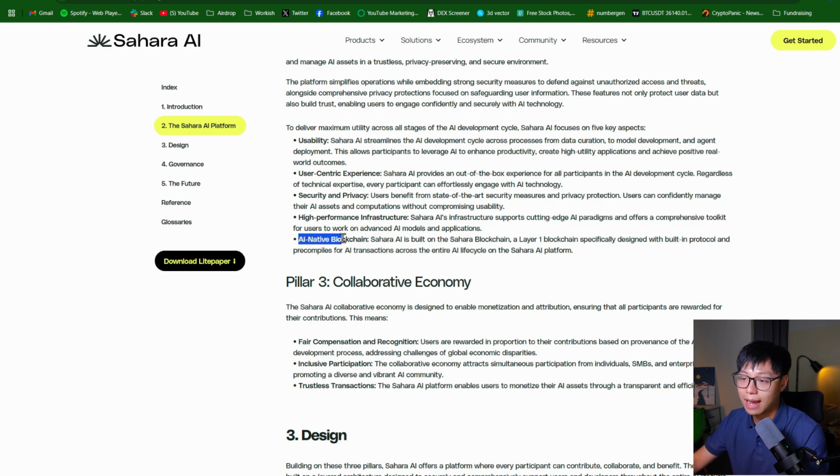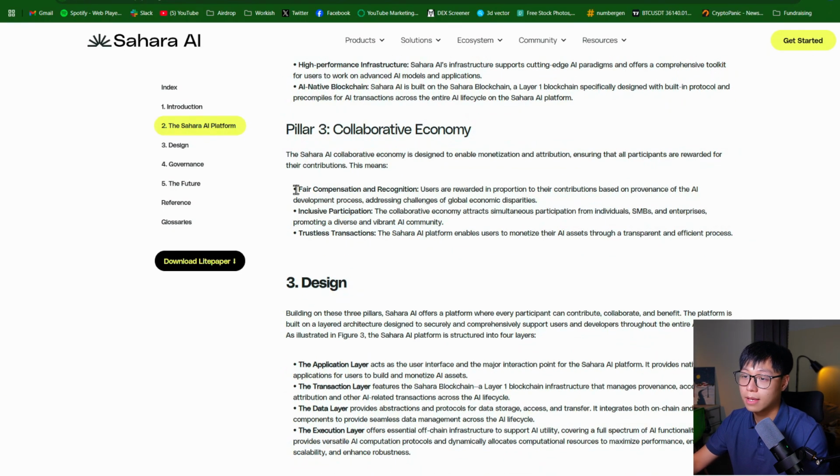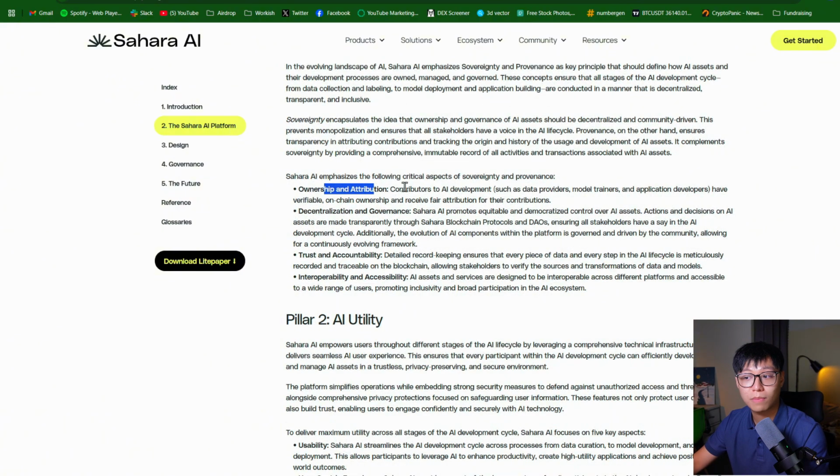And lastly is the AI native blockchain. Sahara AI is built on the Sahara blockchain, a layer 1 blockchain specifically designed with built-in protocol and precompiles for AI transactions across the entire AI lifecycle on the platform. And lastly is pillar 3, the collaborative economy, the most important thing. There are three critical aspects: fair compensation and recognition. The users are rewarded in proportion to their contributions based on provenance of the AI development process, addressing challenges of global economic disparities. So I think this goes back to the ownership and attribution, right?